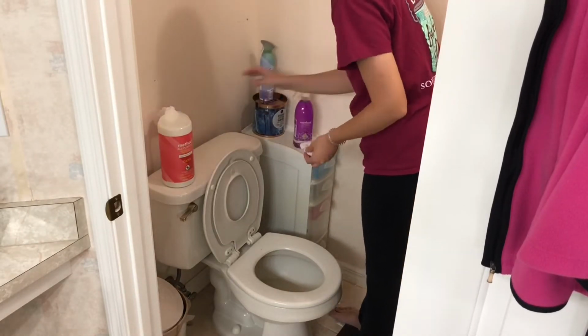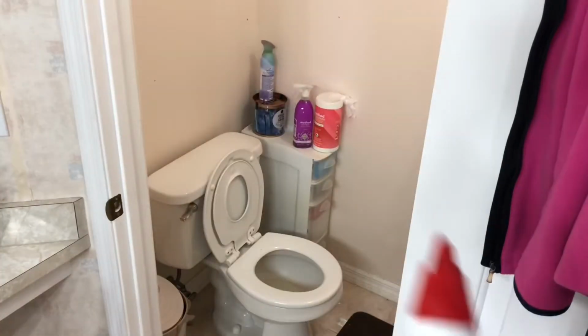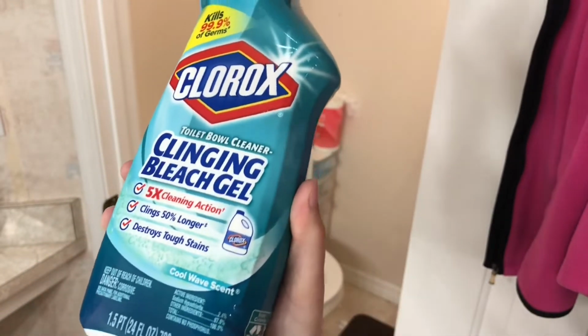And in this, I normally don't use Clorox. I hate using products with bleach, but this toilet needed it.